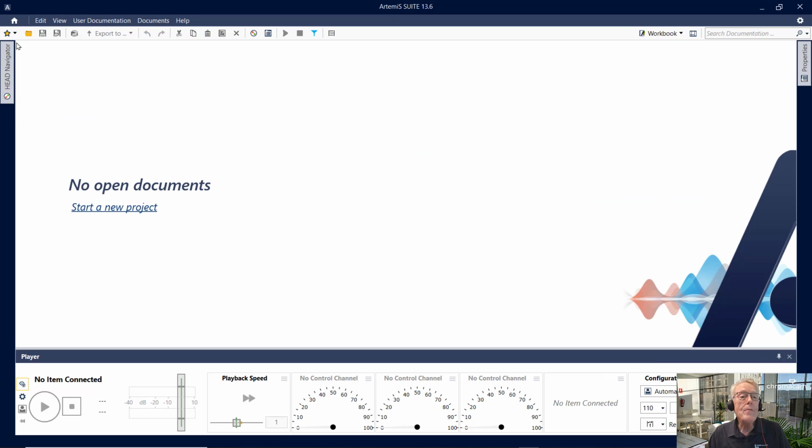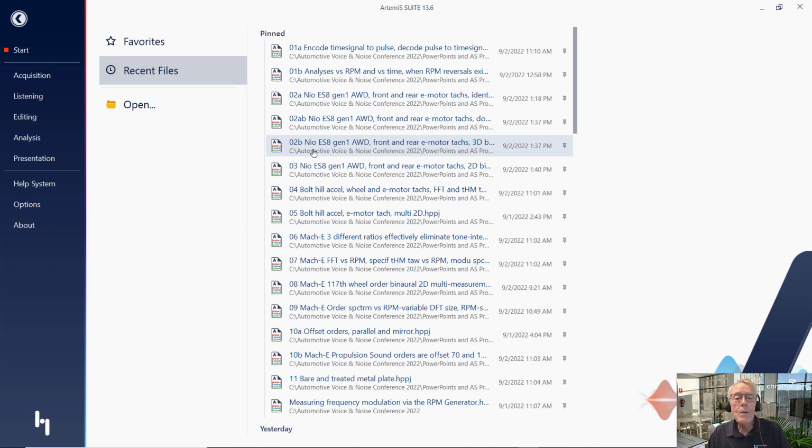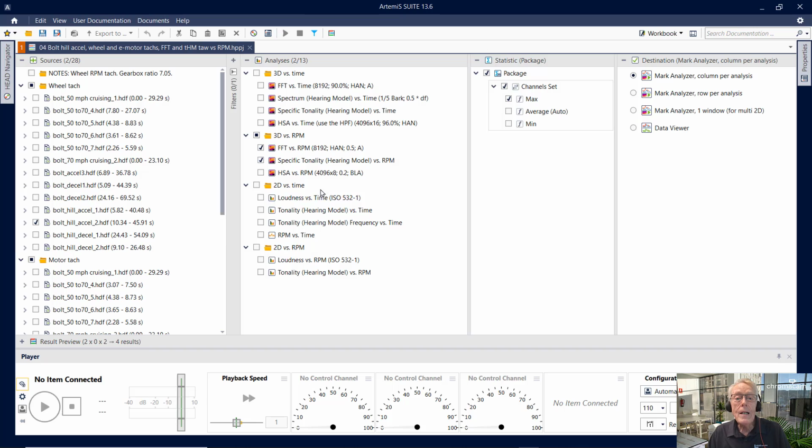So I don't want to save. We'll go back here, and we'll find from our list the Bolt Hill Acceleration. This is a Chevrolet Bolt electric vehicle. We're going to take the FFT versus RPM and the specific tonality versus RPM.